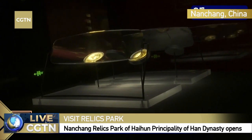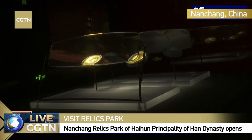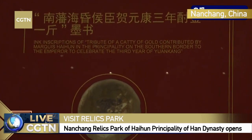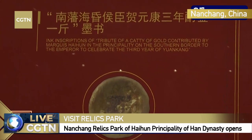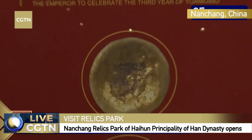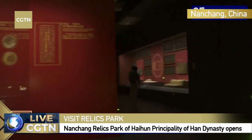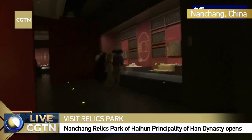I see two characters named Yuan Kang. I do admire our ancestors, and also I think our archaeologists are really something. They could unearth such valuable artifacts and restore the details on those artifacts, like those ink characters. Such a study is really of great significance because on those gold coins they have left behind some clues about the year. And we can have further studies about the customs and the rituals of paying the gold to the royal family.